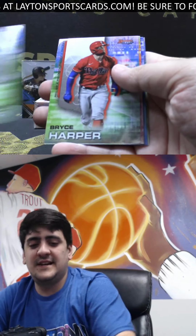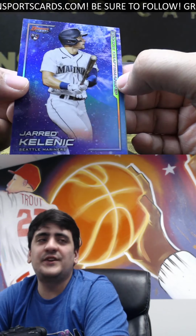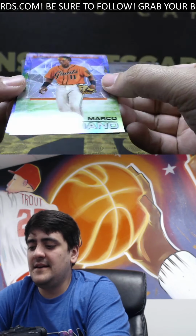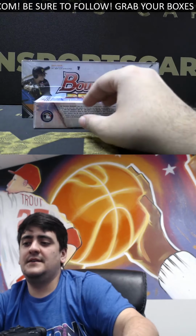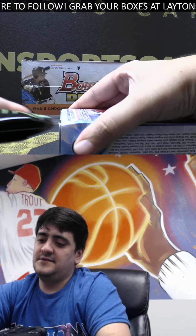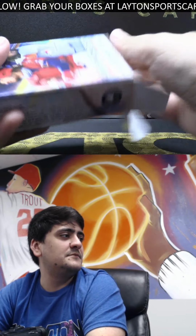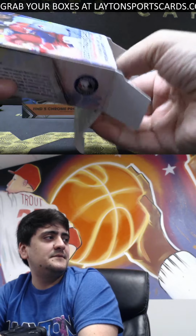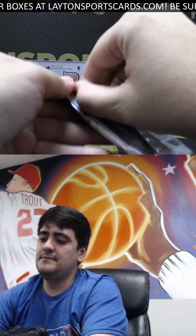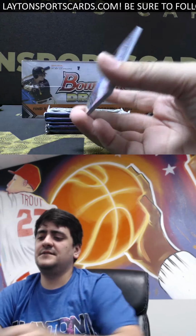Always some beautiful cards. Got a Montgomery prospect. Jared Kelnick. This is Rookie Craftsmanship insert. Nice one there. And Marco Luciano, he should be up pretty soon for the Giants. Luciano's going to be a beast at shortstop. What's up, Sleeps? What's up, Mo? Raphael. And deep. Yeah, I think the lava was a great design, Fox. Great addition this year.